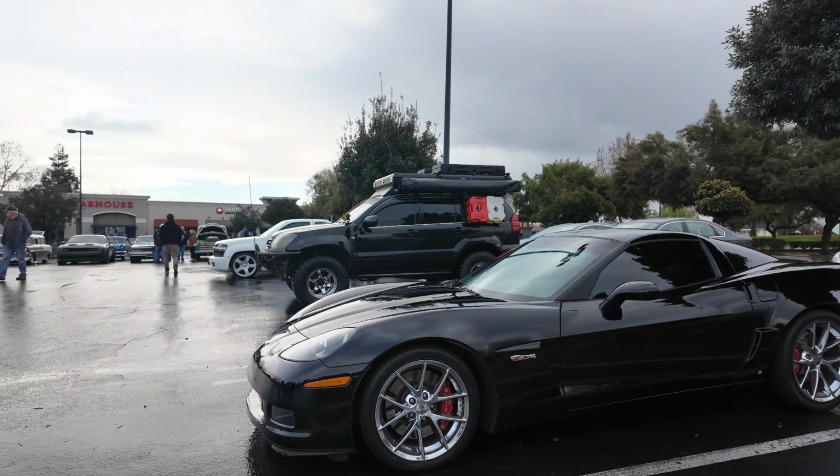Oh, man, something about this. I'm telling you, that green looks good. That's what I'm saying. Look. Got the green there, got the green there, and even the one that just pulled up has a bit of green as well. Type R. Is that a 4Runner over there?